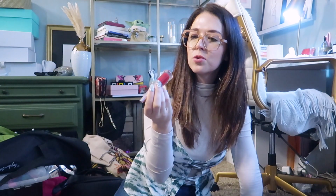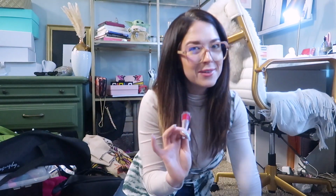I really wanted to love this Fenty Beauty Universal Red lip color, but it's a liquid lipstick that does not dry down, and I cannot for the life of me wear it because every time I wear it, it gets all over my face and I'm like the Joker. No joke. See what I did there?